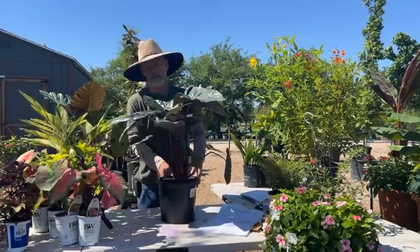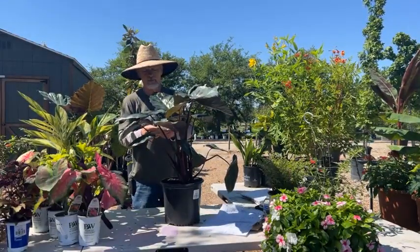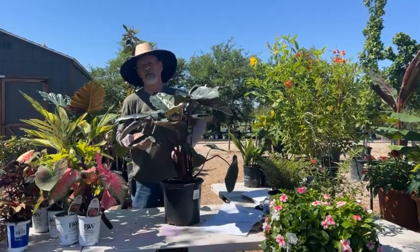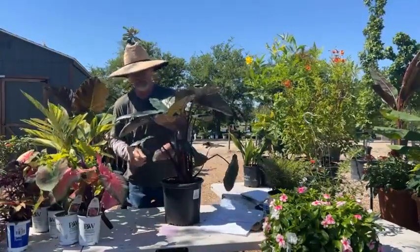And now we're into bold. And we have, I guess, 5 or 6 varieties of elephant ears. And they also have pretty neat names. Yucatan Princess. Okay, talk me into it.